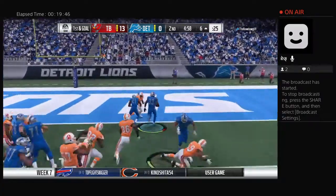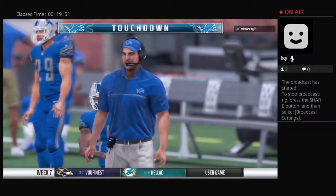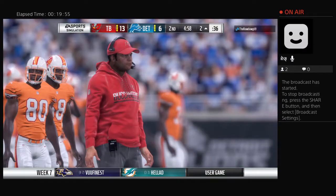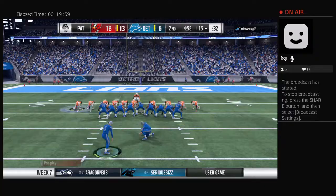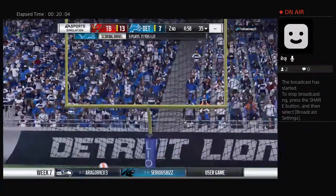They'll run it now out of the gun. And he'll get into the end zone. Touchdown, Detroit. A great play there with his first career NFL touchdown. And the Lions have got it back to a one-score game. And that'll make it 13-7.